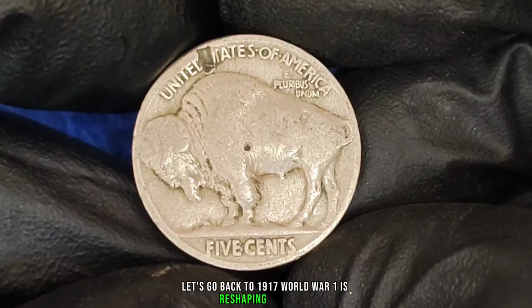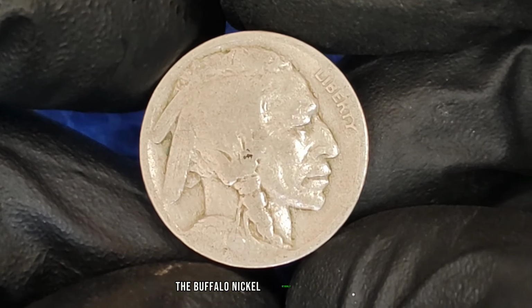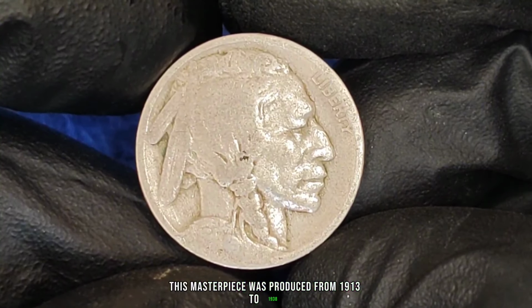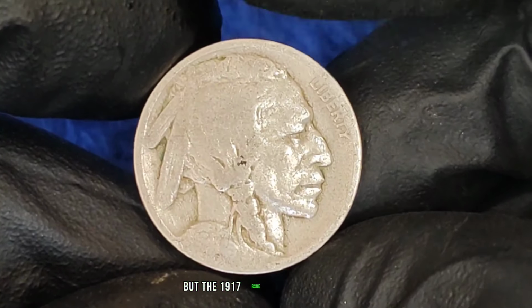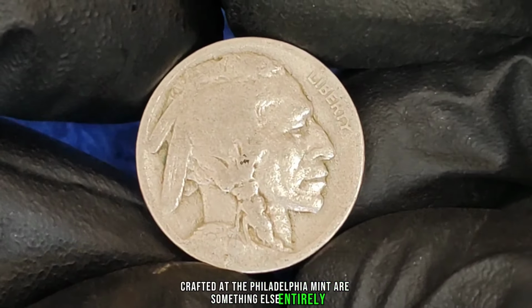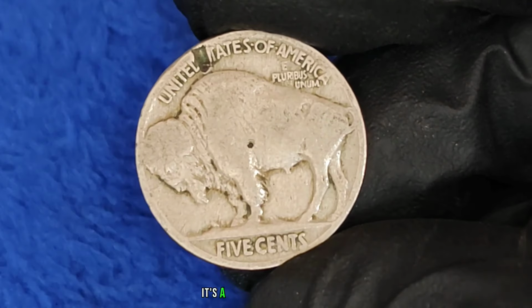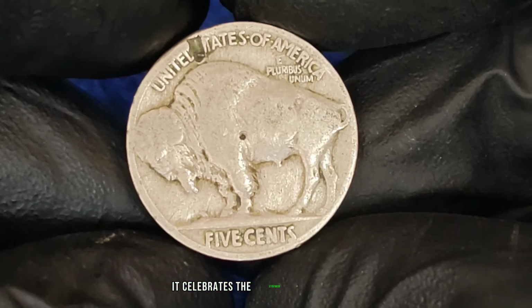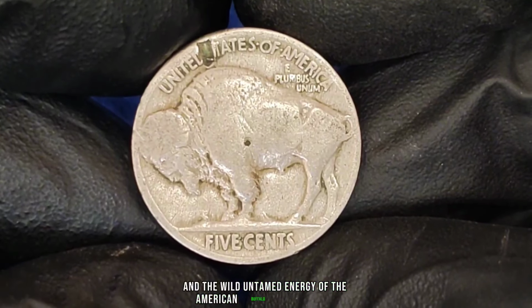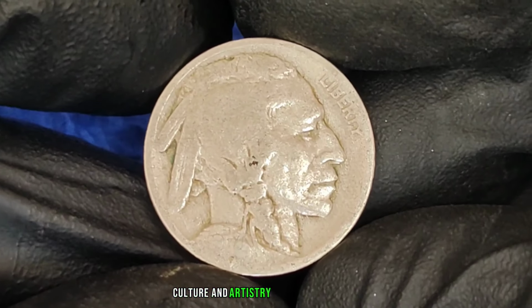World War I is reshaping the globe, and right in the heart of America, something magnificent was being minted, the buffalo nickel. Officially known as the Indian head nickel, this masterpiece was produced from 1913 to 1938. But the 1917 issue, especially those without a mint mark crafted at the Philadelphia Mint, are something else entirely. Made from 75% copper and 25% nickel, this coin isn't just a currency, it's a slice of American soul. It celebrates the strength of the Native American spirit on one side and the wild, untamed energy of the American buffalo on the other. When you hold one, you're holding raw power, history, culture, and artistry pressed into metal.